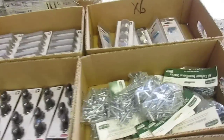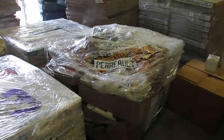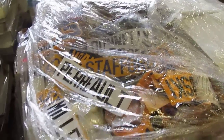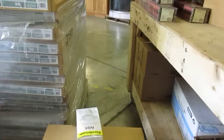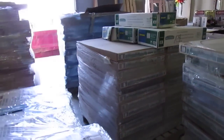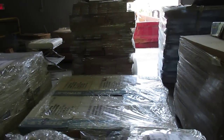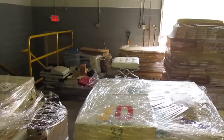The doorknob screws. Here's the lot for the sports apparel. A lot of Sabres things involved. Oh, looks like we got some of the breathe masks. There are skids of just extra shelving, wall cabinets. Things back there.